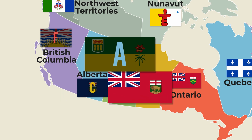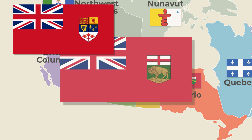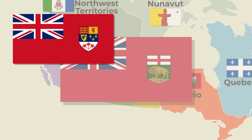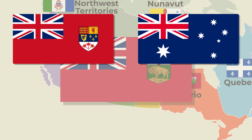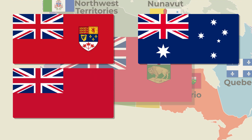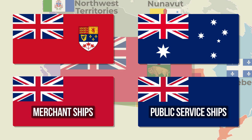All right, next is Manitoba. And in order to explain this one, I first have to show you this. Before our famous maple leaf flag was adopted in 1964, this was actually the de facto flag of Canada. You'll notice that it follows a pattern similar to the flag of Australia. You see, the UK has what's called a red ensign and a blue ensign, both of which are used for vessels at sea. The red one is used for merchant ships or private boats, whereas the blue one is used for ships in public service, such as the Coast Guard.